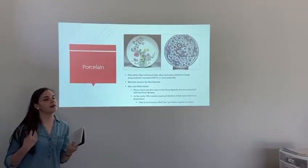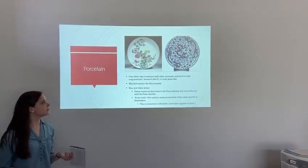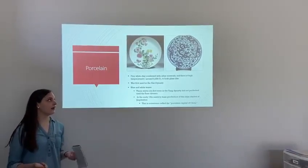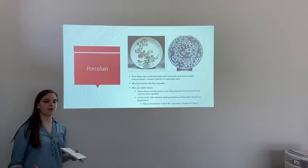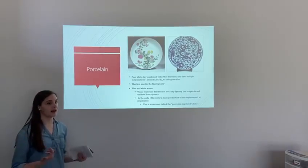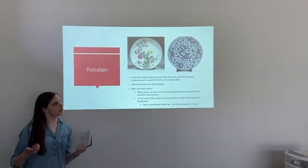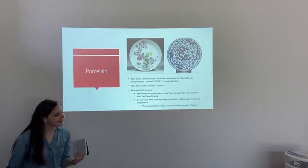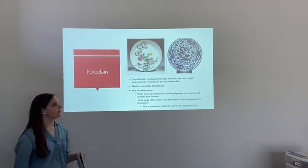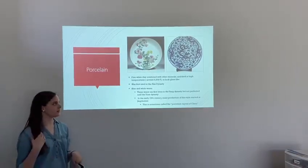Another popular good that came from China was porcelain. Porcelain is basically a fine white clay combined with other minerals and then fired at extremely high temperatures, highest being around 2,252 degrees Fahrenheit to give it a glass-like appearance.